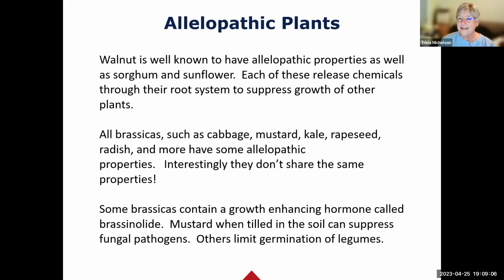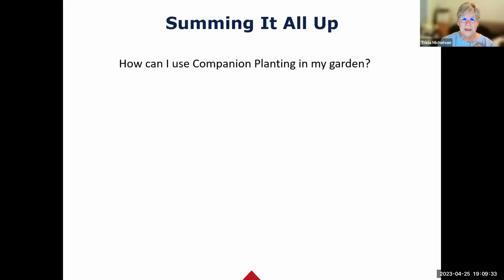So I think as this science develops, it's going to be very interesting for us to watch, because as we find out, sometimes we have things that we've put in our yard and the next season we put something else there and it just didn't grow well. Well, very likely we put something that had allelopathic tendencies or capabilities that actually remained in the soil. Something to think about in the companion planting world for sure.